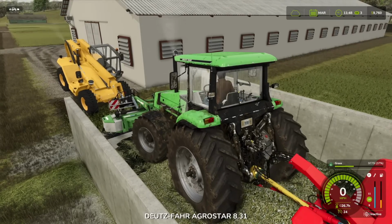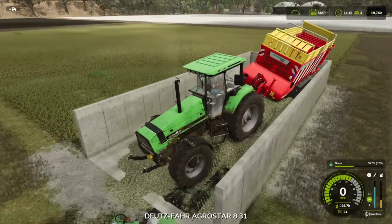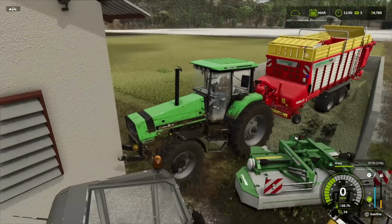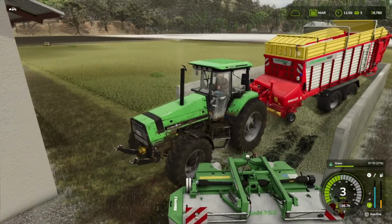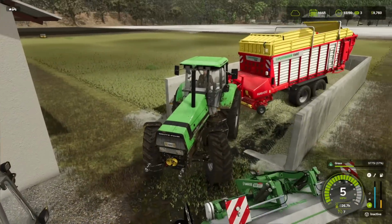Help me out. Give it to me. Come on. Go, go, go. No. Oh, I hit my barn. I hit my chicken barn. My chickens. My poor chickens. Aw, Dickens, the chickens. I hope they're okay.